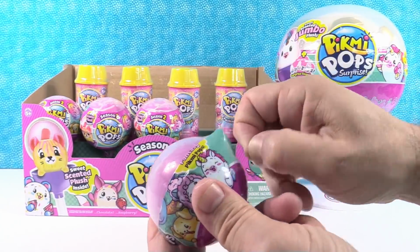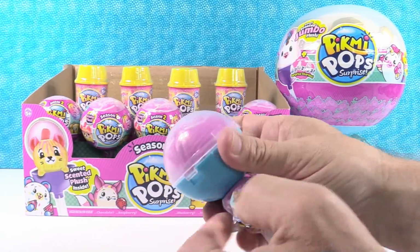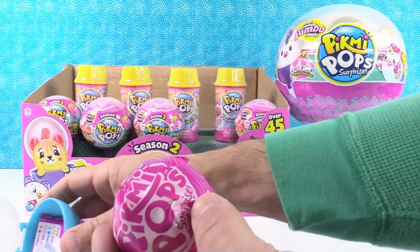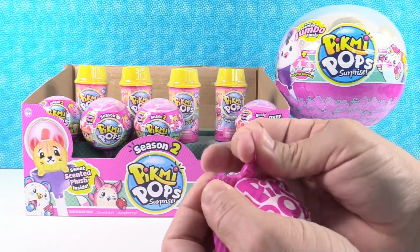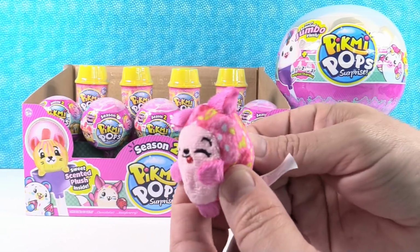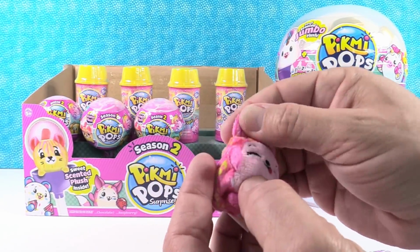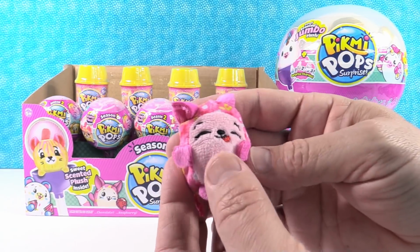Open up. All of these are so cute in Season 2. I love the new scents. Okay, so there we go. We have a blue lollipop. I'll give that to Shannon. Who do I have? Oh, I don't remember that we had one. We have Fua the Fox. That's a rare. It's a rare fox.